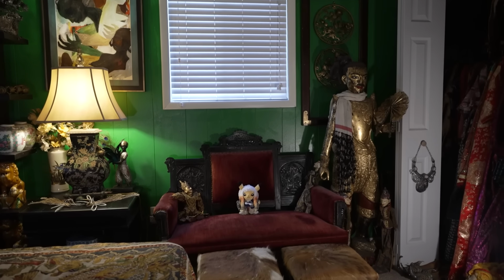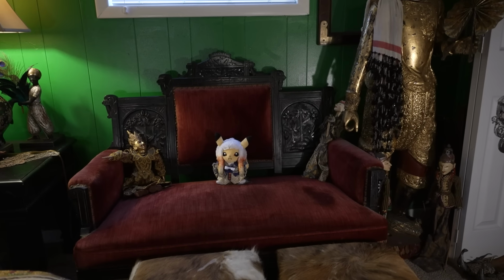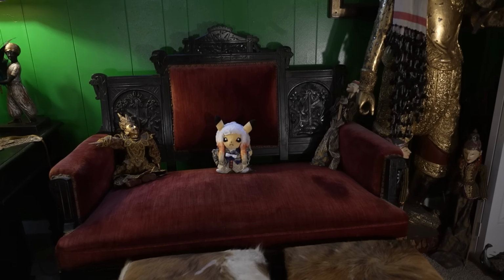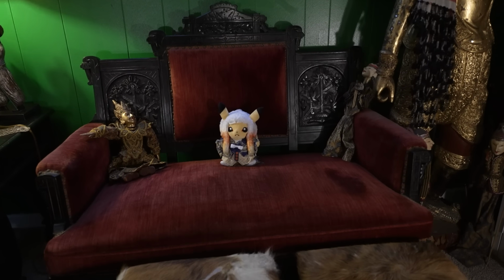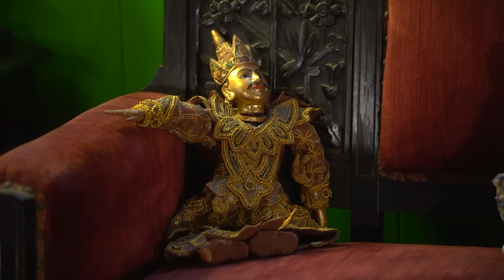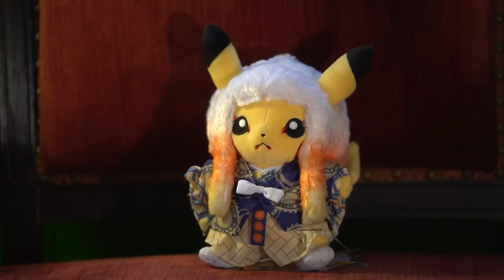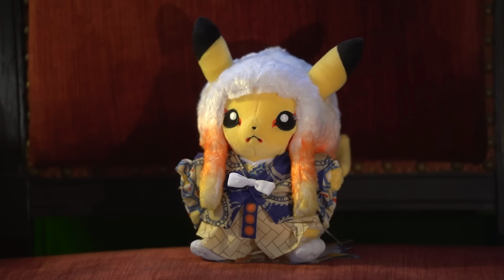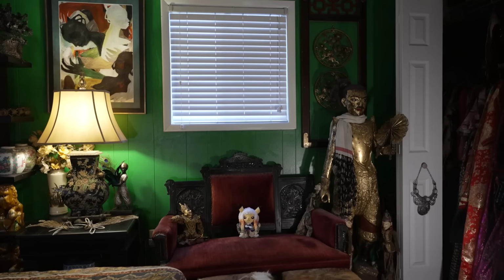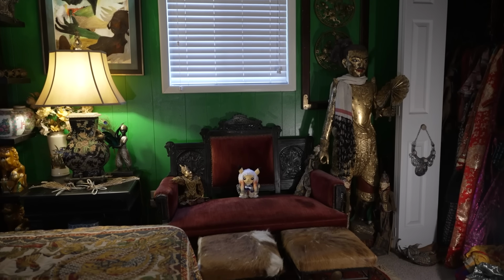This is an antique that I actually got from Salvation Army. Again, I love the faded red velvet on it. Also has caster wheels. So I don't sit on it often, but got some guys hanging out. This one's Indonesian, this one's Thai, and then Pikachu I got in Japan at the Pokemon Center. I love him, and I actually went to my first kabuki show in Japan, and so I like that this was specifically in Tokyo.